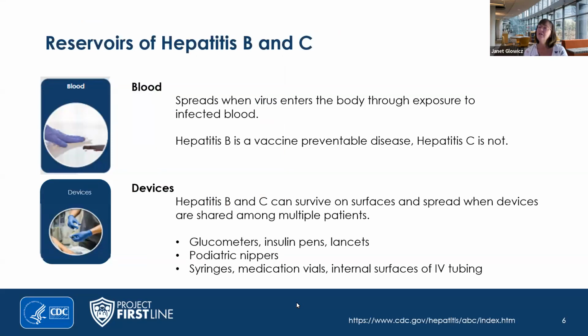So the reservoirs of hepatitis B and C first are blood. So blood, these viruses live in the blood and are spread when the virus enters the body through exposure to infected blood.